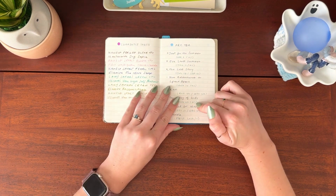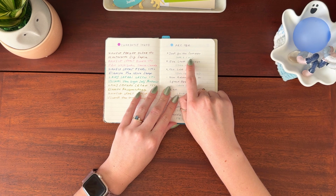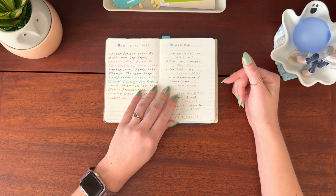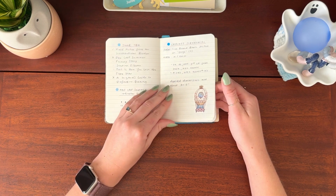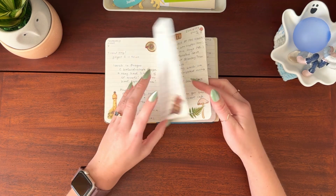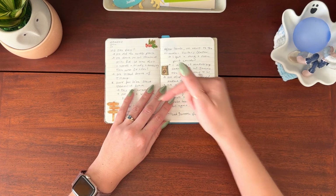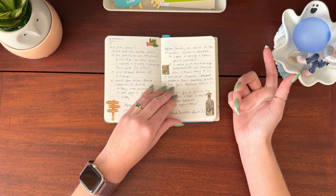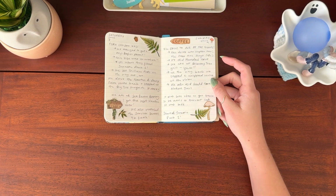This is my ARC TBR. I wrote the day that the book came out and the date that I had to have the review posted. I'll write TBRs in here, chapter trackers, crochet projects. These were me trying to see if the Moleskine Daily layout would work for me, so I tested that in here first while I was on a trip.